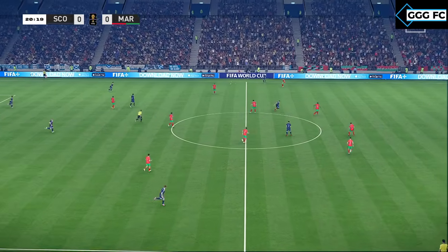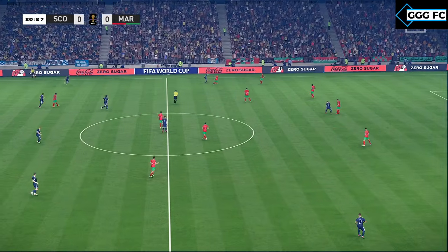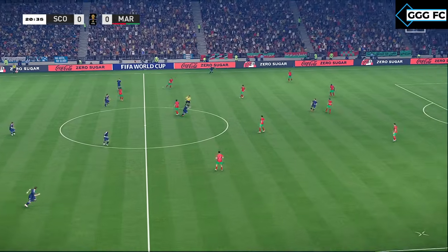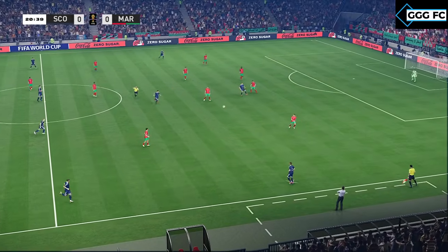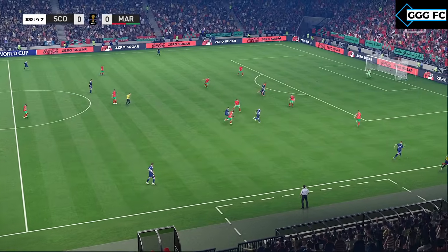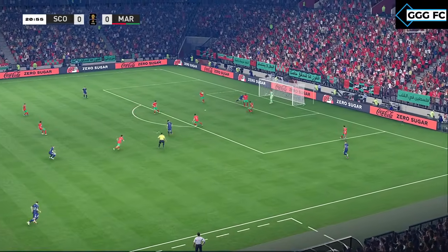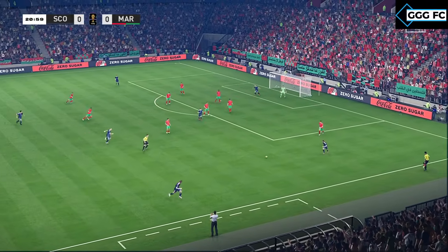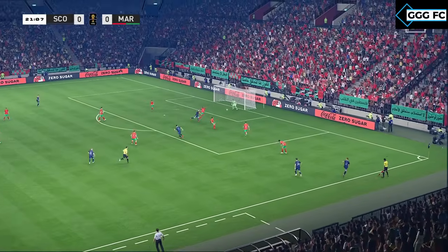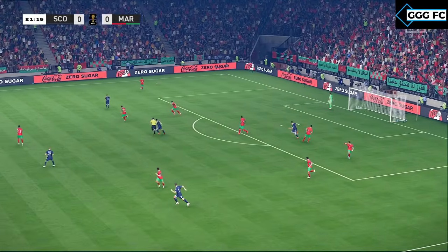Robertson. And it's played forward. Play cross-field, changing the point of attack, and it's Christie. McGinn. Christie. Ball comes in. Diop is there, and he can get that clear. Hit into the middle. Well, he had to bide his time a bit there, Peter.